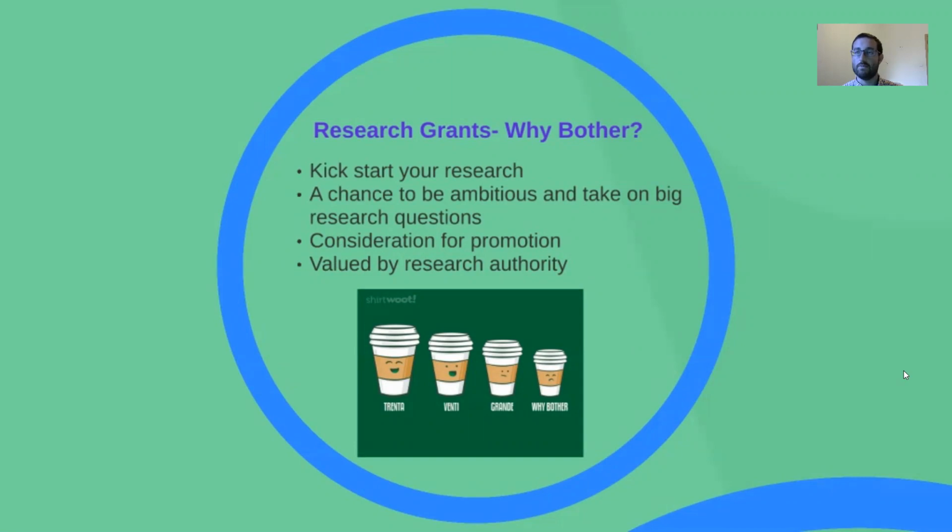The pragmatic or more practical motives include consideration for promotion and the value that your research authority places on grants. I've sat down with many research authorities, and this is what they're saying: they want the researchers to put in the time and effort to send off as many grant proposals as possible, and obviously try and win whenever they can. It sort of makes you a hero within your own institution, which can lead to all sorts of other benefits.